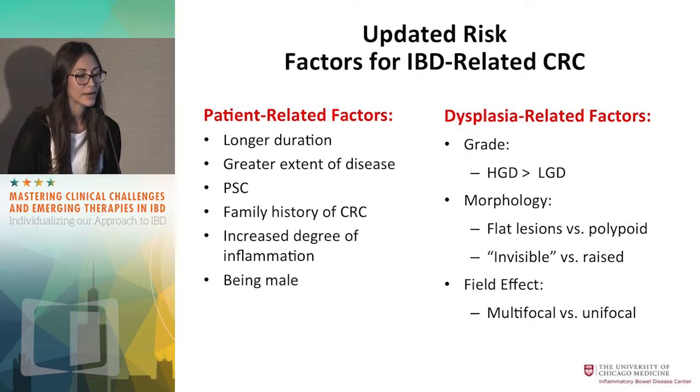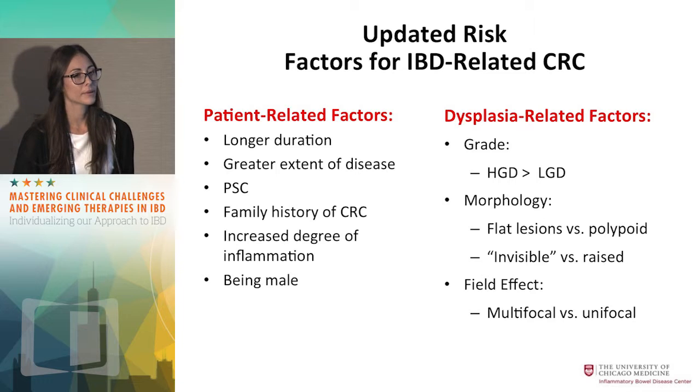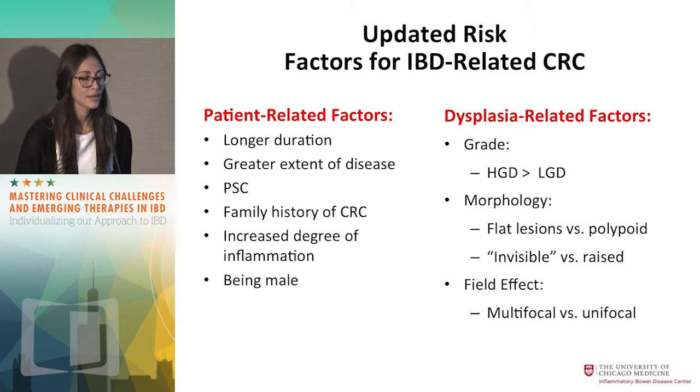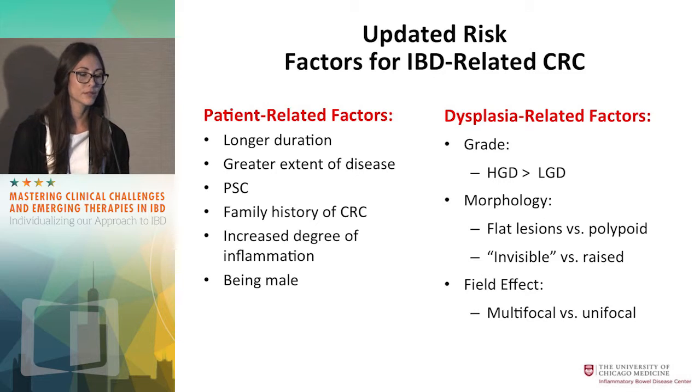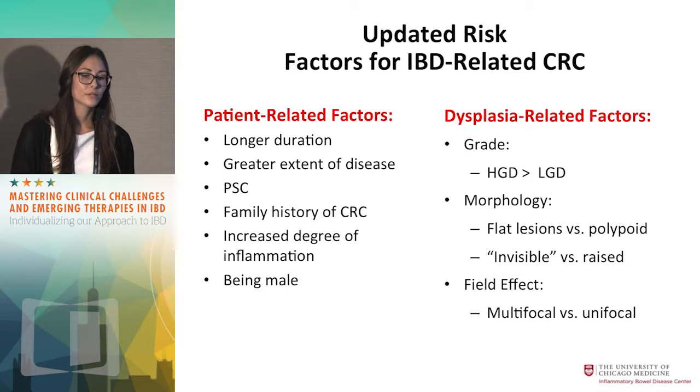So what are these risk factors? Some are patient-related risk factors, such as longer disease duration, greater extent of disease, the patient having PSC, or family history of colorectal cancer, increased degree of inflammation, and being a male. And some of the dysplasia-related factors are having a high-grade dysplastic lesion as opposed to low-grade, having a flat lesion as opposed to a polypoid, and having the lesion being detected on random biopsies or being invisible as opposed to a raised lesion. Also having multiple lesions as opposed to a single unifocal lesion.